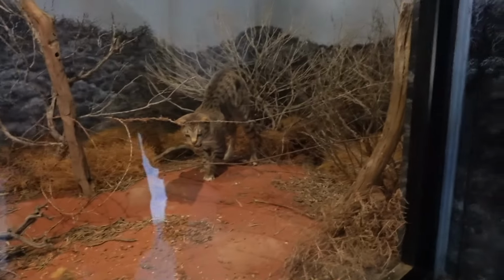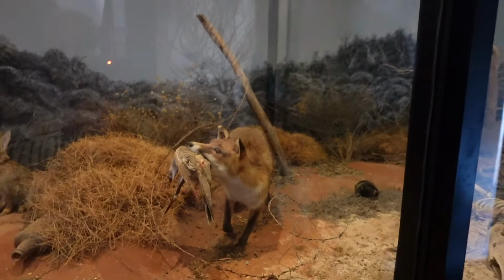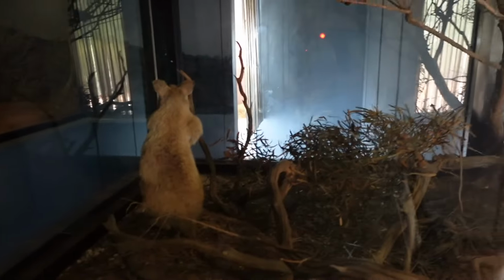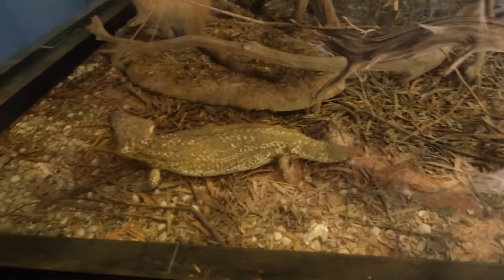So we were just on our way out, and we just saw this cool little exhibition of all these animals and things. There's no light in here, so it's just natural lighting. But so cool. Rabbit at the back. It's a big goat. And then if you go around here, it's a bobtail. That's a big old bobcat. Bobtail there.